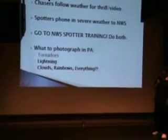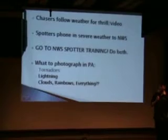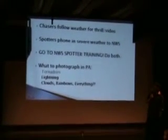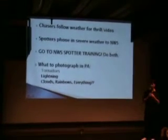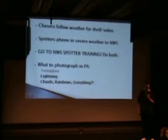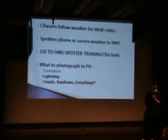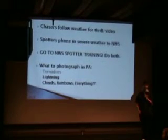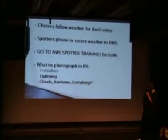Now, what's the difference between a chaser and a spotter? A storm chaser generally follows weather for the thrill of it, maybe to take photos and videos. National Weather Service storm spotters are there specifically to phone in weather to the National Weather Service when it's severe, and that helps them issue the tornado warnings, because a lot of times they'll see what looks like a tornado on radar, but they won't know for sure until somebody calls it in. And the same goes for large hail and that sort of thing.